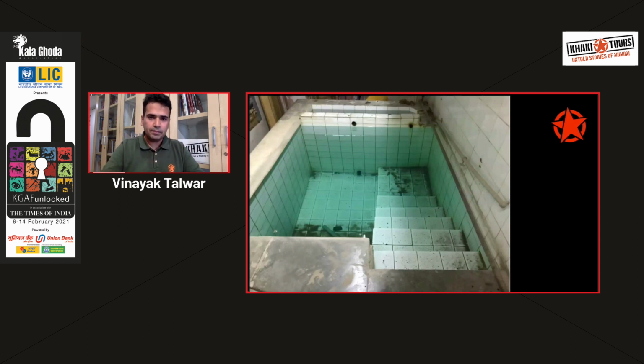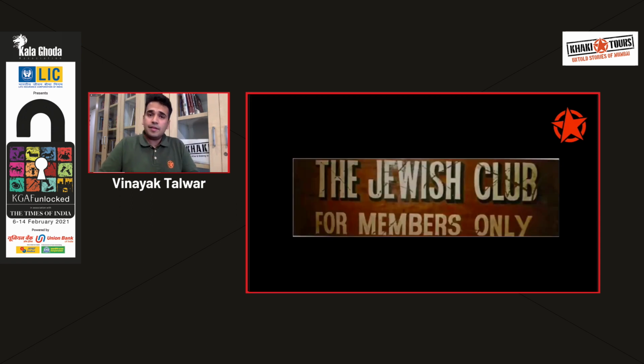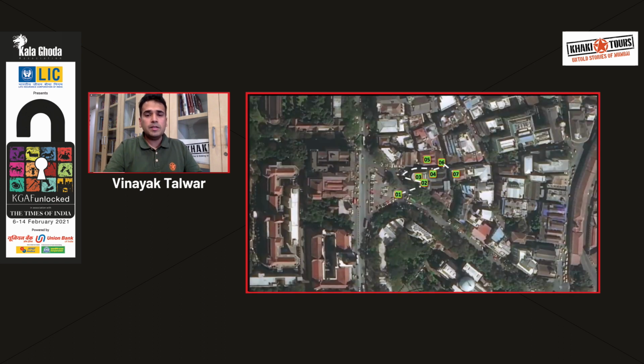Another very interesting reference to Jews in this area is that once there used to be a Jewish club not too far from this synagogue, which now, of course, has shut its doors, but we were able to get a photograph of this particular club sign, which now also has disappeared. We'll come to the Jews a little later as well. For now, let's move from point number 7 ahead to point number 8.